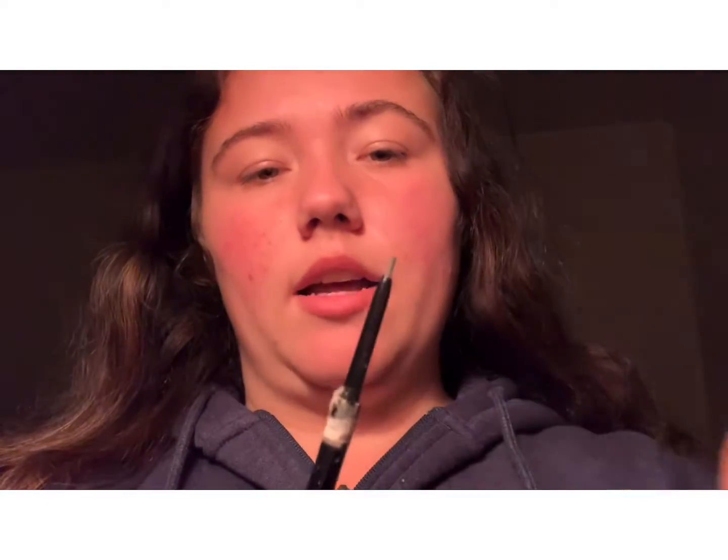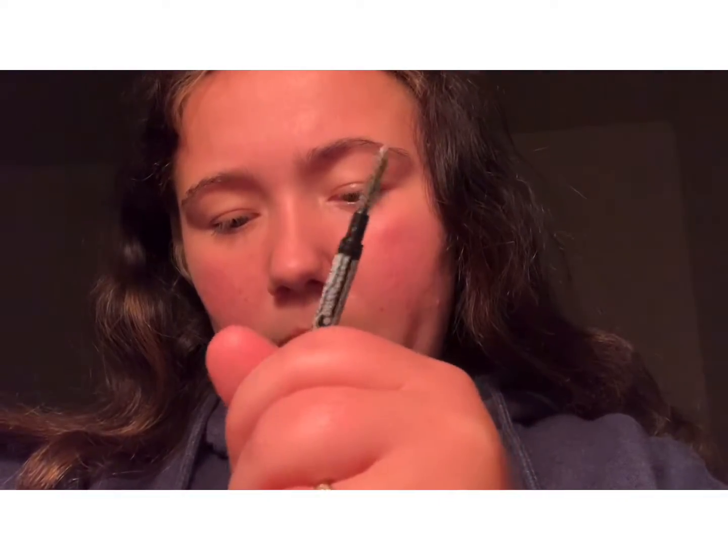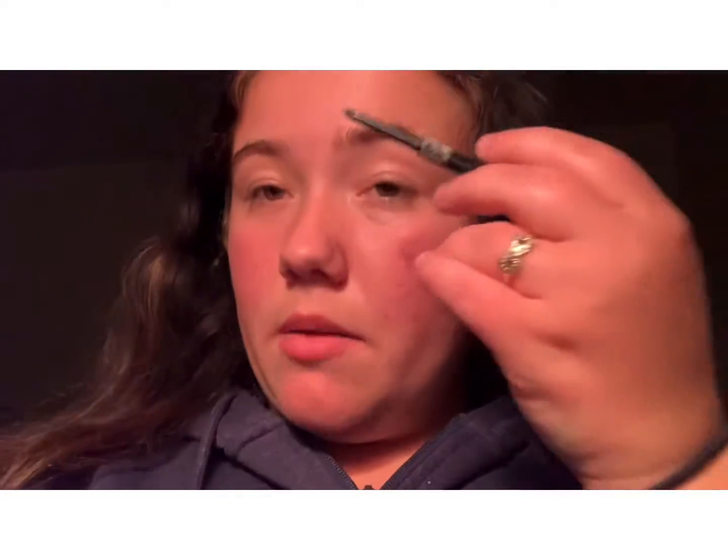I got this also at the same time as my drugstore haul. This is what it looks like. I love the color. It matches my brows perfectly. I love this formula. The formula is so good. It's really comparable to the $1 Billion Brow one.